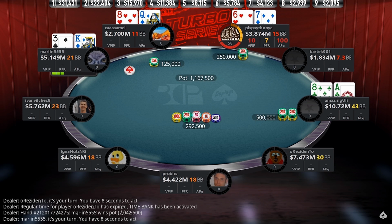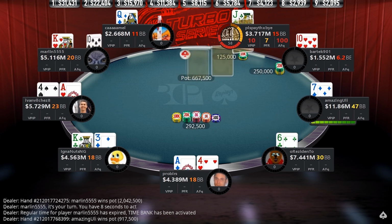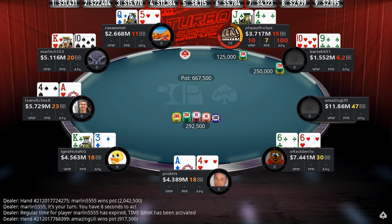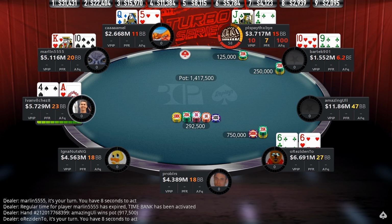Marlin in the tank with king 3. Hopefully just finds the fold here. Although a 3-bet would look rather strong. Just doesn't look like the holding to use. Resident with the pocket 6s early position. We'll see if he goes for the open. Does find the 3x size.